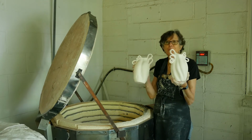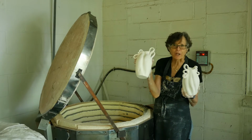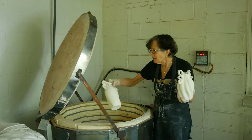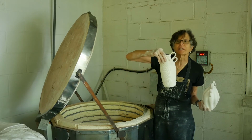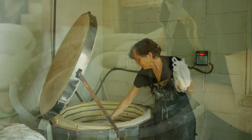So I've been getting into doing these looping handles, and sometimes I'll put some leaves or floral decorations on them. This one I was kind of thinking of a Jack in the Pulpit. So I kind of made it stripy, so I'll try to glaze it so it looks like that. So I've got a bunch of pieces like that in here.